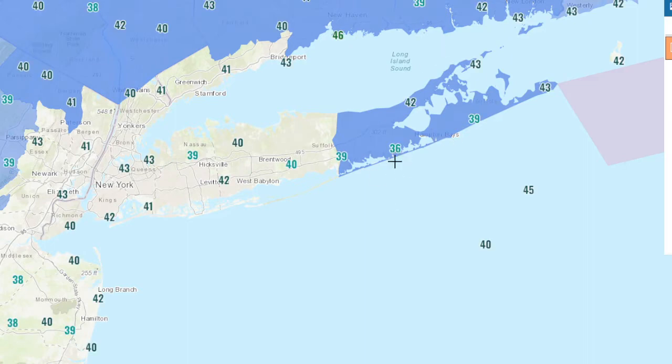All right, so low 36. These were the morning lows, so we did get into the mid-30s. And we're going to see those low temperatures again, getting quite chilly tonight.